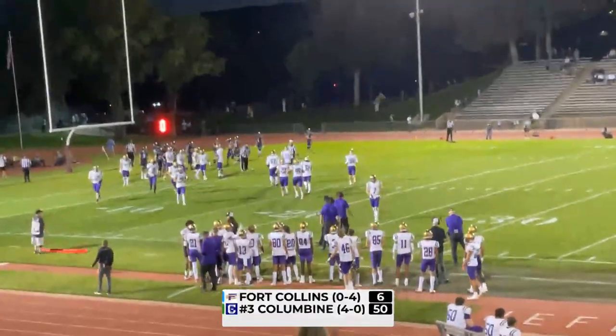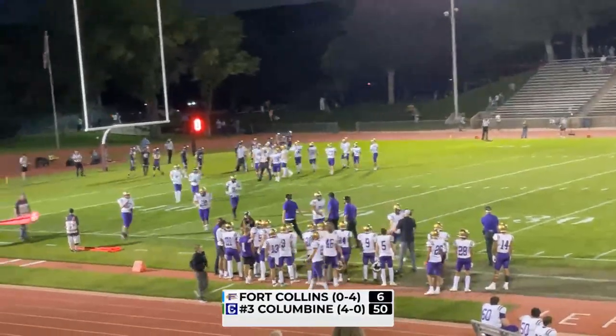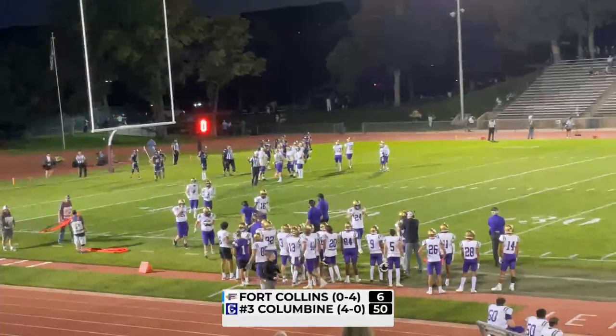Just when you thought he was going to tuck and run, he pulls it back and hits Cottingham wide open in the end zone. And the Lambkins are on the board.